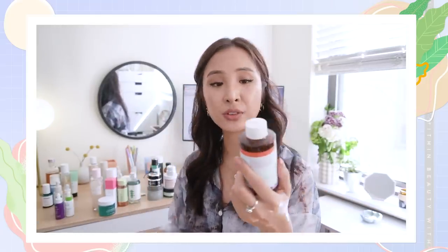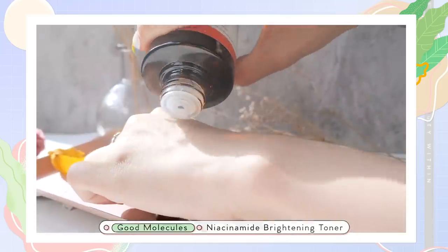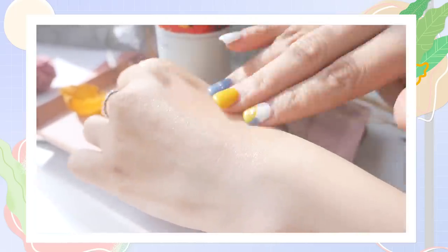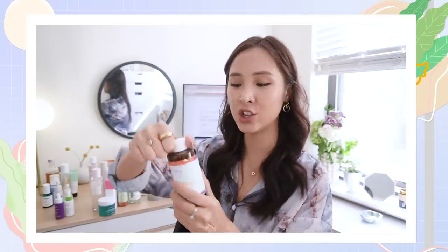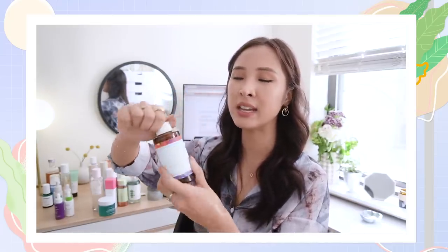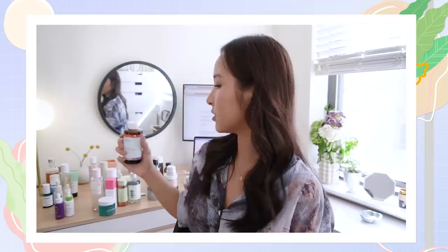So this is probably the most affordable of them all. It's the niacinamide brightening toner, but it's actually formulated with such great ingredients like licorice root extract, as well as arbutin and vitamin C. So all in all, this is probably a really brightening and skin evening out toner, and you get a lot of it, and you can use it day and night. Just remember, anything in the morning that you use with a sunscreen. Look at that. So this is really, really awesome. We have a whole video about Good Molecules entire line if you're interested, and I really love this one.